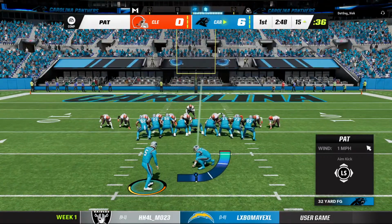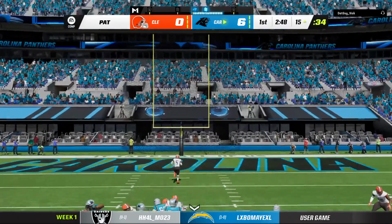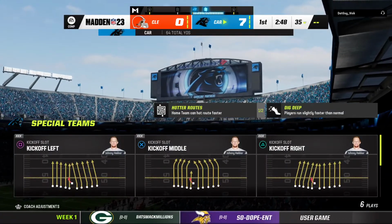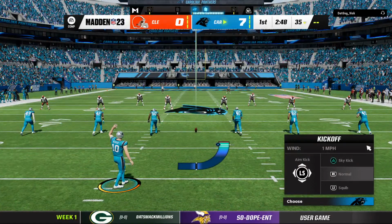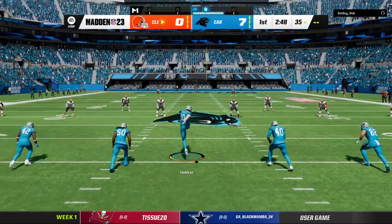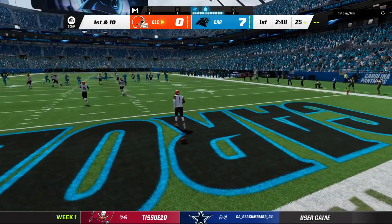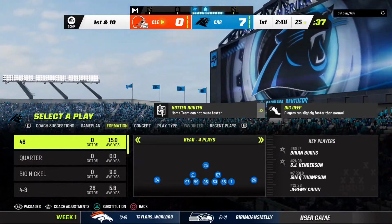Zane Gonzalez on for the extra point. And he's 1 for 1 on the new year as his kick is good. The Carolina kick team is out there ready to go, and they kick this one away. And they'll put up the stop sign there as his guys will get it at the 25.